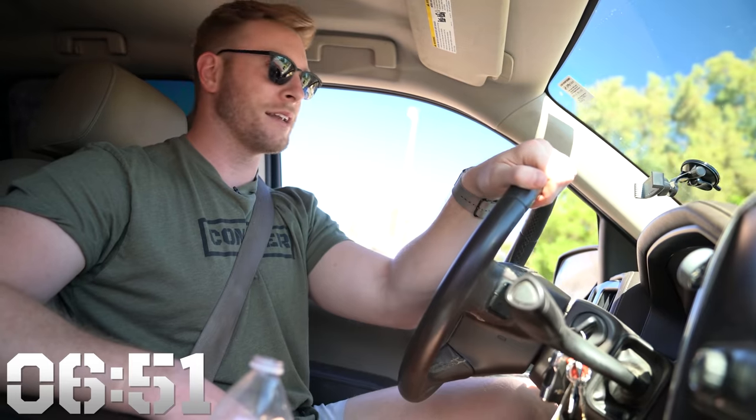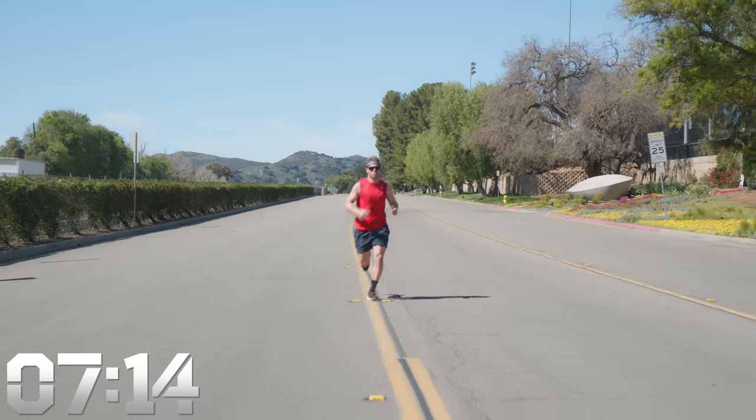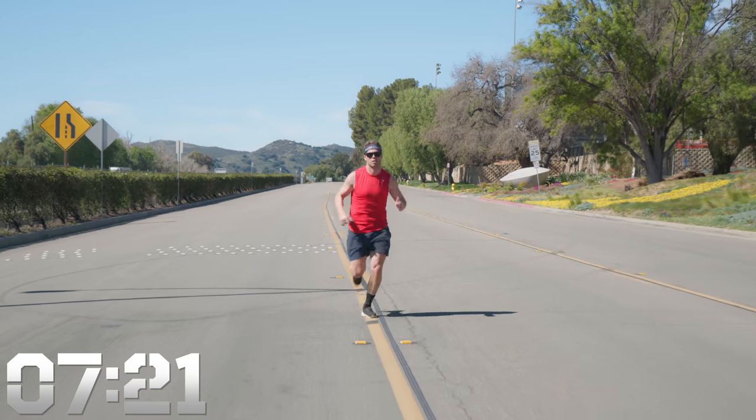See that? People are mad. We're doing fitness out here. What are y'all doing? Nothing, just sitting in your cars. Once again, do not try this at home. Running on open roads with a big ass truck in the middle of the road.